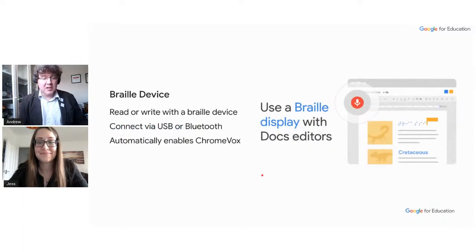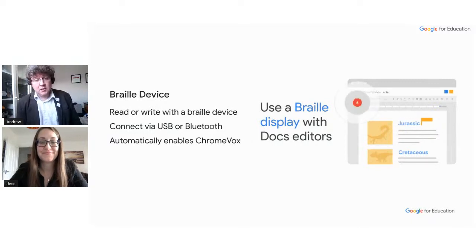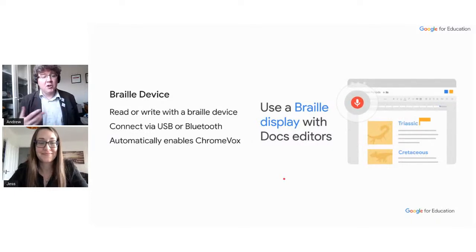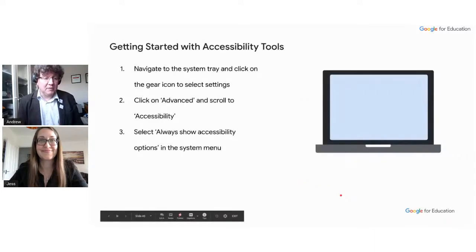And then if you've got students who need to, Chromebooks are compatible with Braille devices. So if we need to, we can plug a Braille reader into a Chromebook, and then they can read what's on the screen using the Braille device. So Chromebooks are compatible with Braille devices.